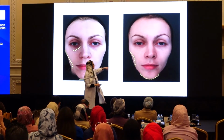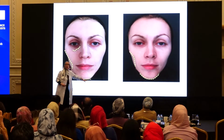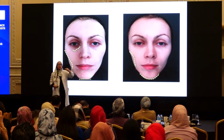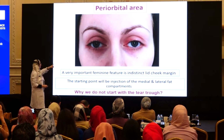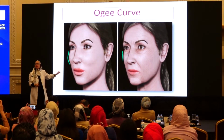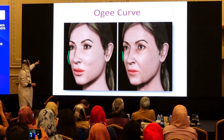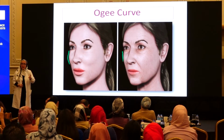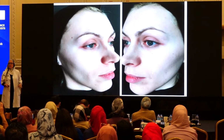She came to inject cheeks and lips. As Dr. Amin said and did, I should tell her that she has a line-like prominence in the chin. What do I need to do? A bit of feminization. Agreed? So this is how I analyze things and this is what I did. The OG curve and the flatness. Although she is very young, 25 years old, the line that should have a curve, this OG curve, should be a bit convex. Look, very flat, very flat.